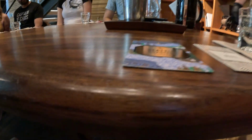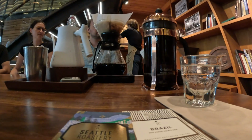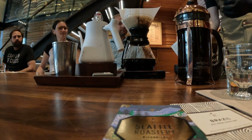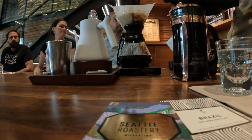Usually I like to start with a little icebreaker. You want to do your name, where you're from. Brew methods affect or accentuate the natural flavors of our coffee. So the first one that we have is our Seattle Roastery Micro Blend that I did on a French press. I love this one. It's very special.